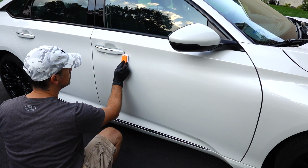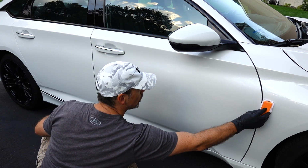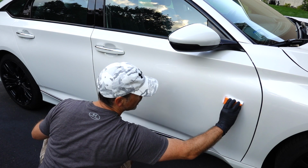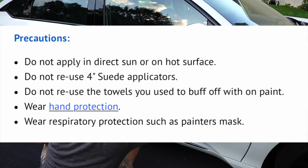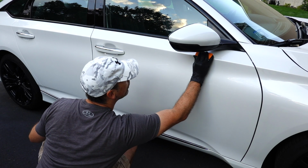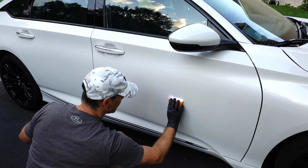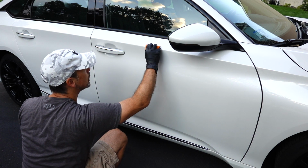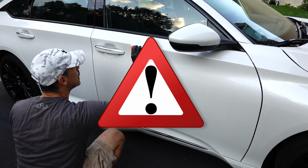So as I'm applying the ceramic coating, a couple things that I've noticed is this stuff stinks, and it stinks enough that you can feel it in your head. So the reference to using a painter's mask and hand protection, luckily I've been using hand protection all along, so I did follow that rule. However, I had not been using a painter's mask or any mask when I first started this, and you know what? I can feel it. It's giving me a little bit of a headache, so make sure you wear a mask with this stuff.